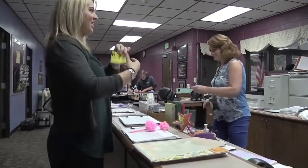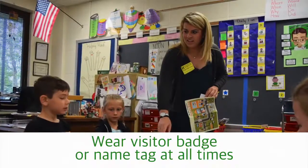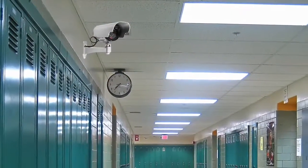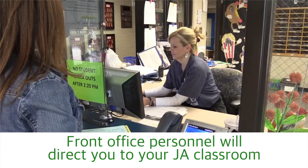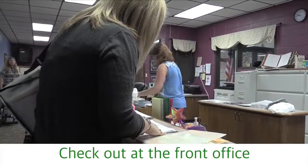If the school provides you with a visitor badge or name tag, be sure to wear it at all times so that staff can identify you as a visitor to the school. Some schools may require you to follow other security measures. The front office personnel will direct you to your JA classroom. Upon completing your JA session, don't forget to check out at the front office.